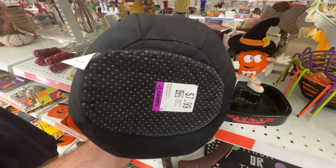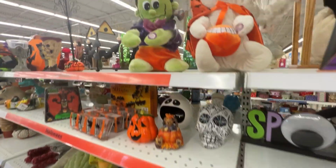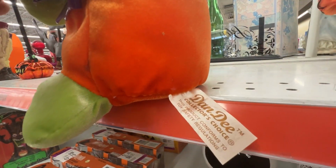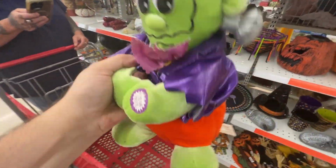But right above it was a Frankenstein by the company Dandy. Here it is right here. I decided to get this one. It looked like the comps were like $20 to $30 plus shipping, and this was only around, I think, $4 to $5. So we're going to pick that up, and we're definitely going to sell it.